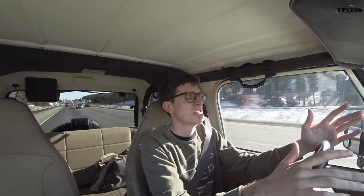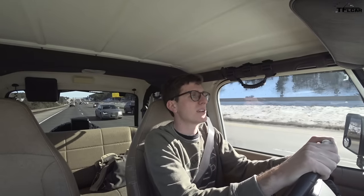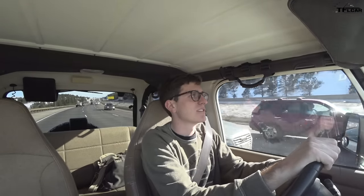Now at sea level, I have no doubt that the four-cylinder with the automatic would be fine, and it is fine. We actually drove this up from California, and up here, yeah, it slows down a little bit. I'm not gonna pretend that it doesn't slow down, but it really isn't all that bad. I mean, it's pretty quiet in here. The brakes are good. The steering is good. It's not unstable. We did the lift, the 2-inch lift. This is my first time really taking it out on the highway with that new lift, and it runs just perfect. You know, it's nice and smooth. No issues to report whatsoever.